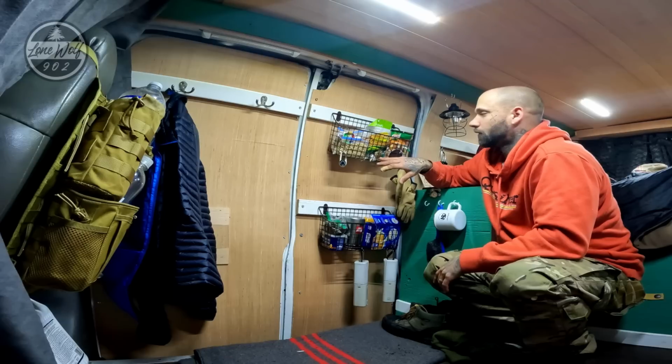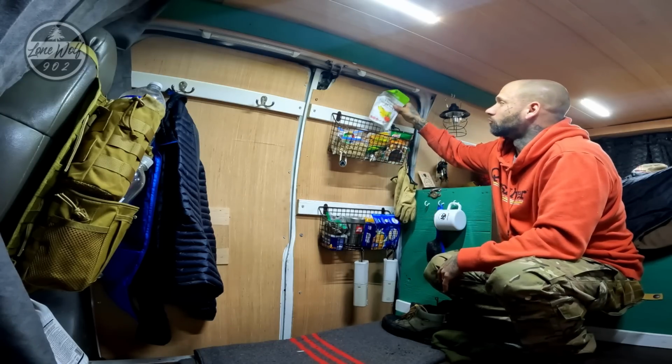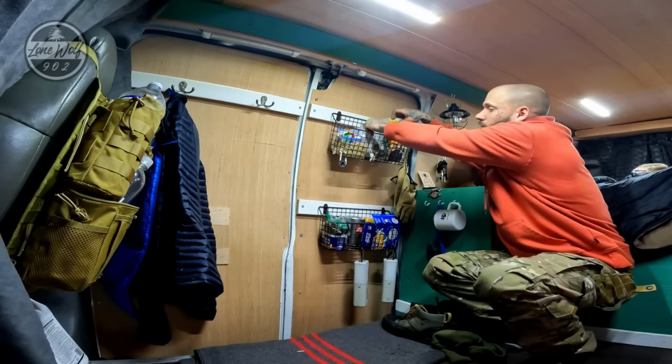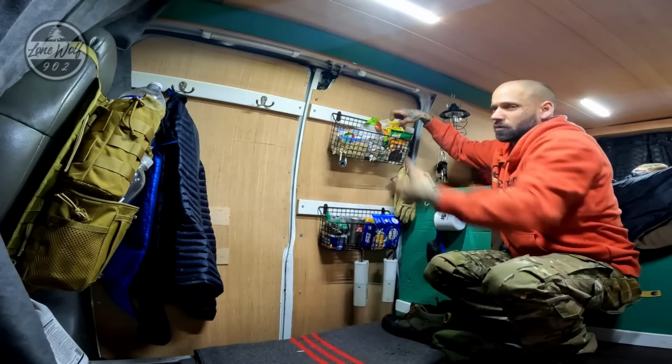And then up top, what I've done is basically breakfast stuff. So tomorrow I'm going to be doing oatmeal. I've got some dried strawberries and bananas up here. I also have a couple packs of regular oatmeal. This is coconut and chocolate. Just some oatmeal stuff, guys.